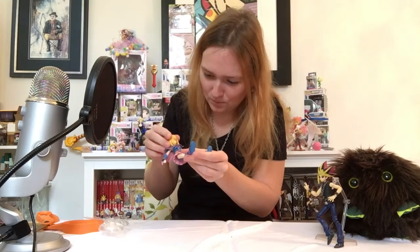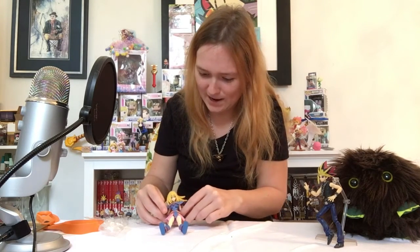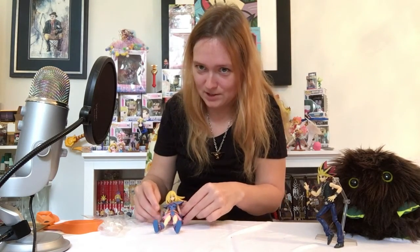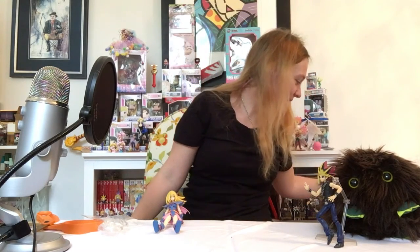Right. So I kind of wanted her to sit in a casual way while I unbox the rest, but she doesn't really bend completely well into a sitting position. Okay, that's as good as we're going to get. What else do we have?